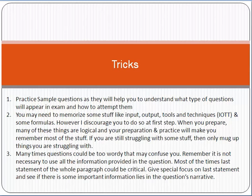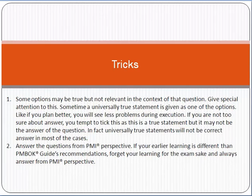So much information is there which is unnecessary or irrelevant and just wants to confuse you. Try to read the whole question as quickly as possible, because you must read the question in 1 minute. Remember, in the PMP exam there will be a few questions meant to confuse you. Some options may be true but not relevant in the context of that question. There are a few options which are totally irrelevant, but they are just to confuse you. So you must be able to understand and distinguish which option is relevant and which is not.